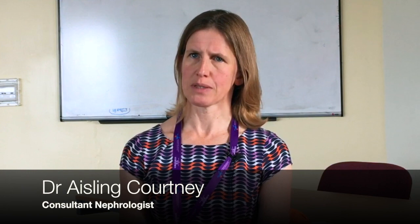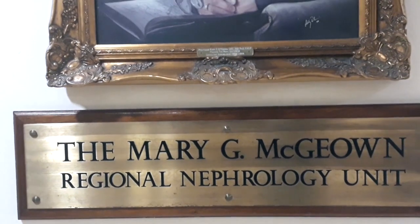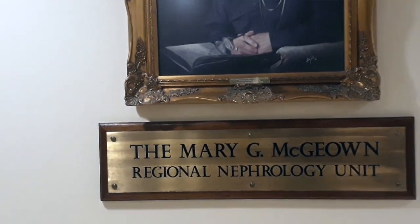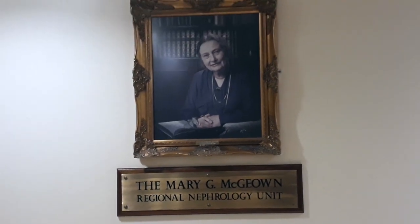Gradually, as there was better understanding of transplantation and better medications available, transplantation became more acceptable to do. And we did the very first transplant in Belfast in November 1968, so almost 50 years ago, and we've been doing them ever since. Mary McGeown was the pioneer really, and actually had a rather pioneering approach to transplantation, which meant that the outcomes of transplantation in Belfast were far better than anywhere else in the world, actually.